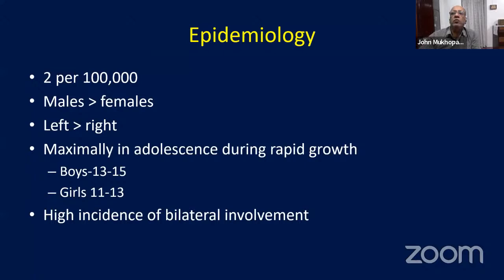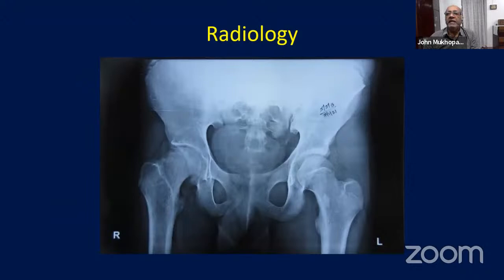The main things you look for in the radiology is you do the AP and lateral x-rays. And on the AP x-rays, normally if you draw a line along the superior part of the neck, it should cut a part of the epiphysis and the physis. Now in the slip, this will tend to go over the head and not cut the physis or the growth plate at all. Okay, so this is the main thing.